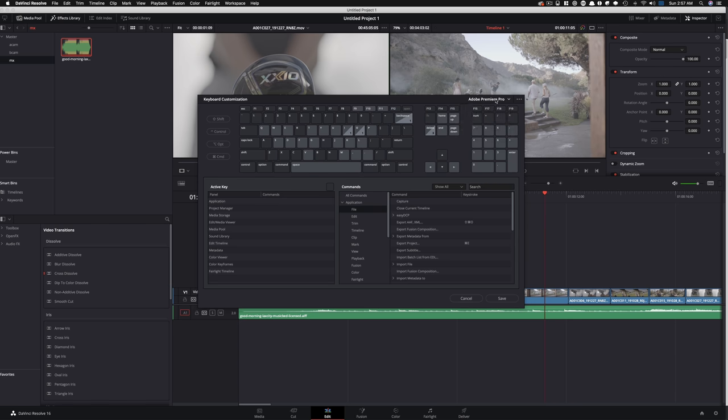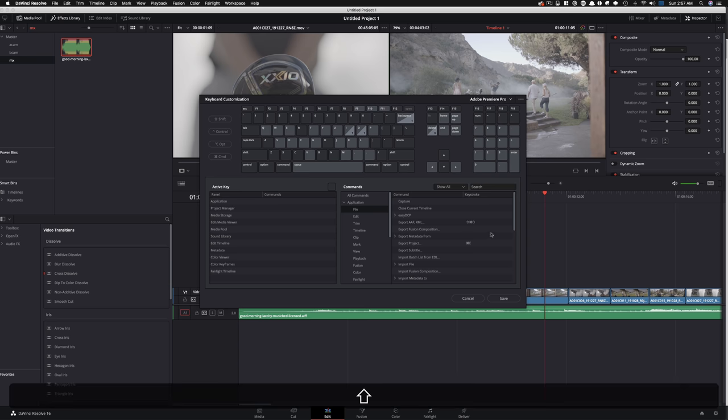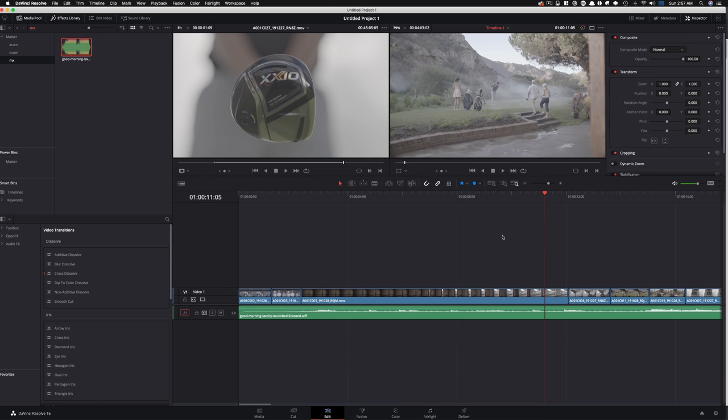Now, I don't use Premiere Pro ones. Every tool that I use, I try to learn their keyboard shortcuts. That's just me. But if you want to use this as a start off point, so then you're not driven crazy and then eventually just build on that, then you can do that as well and just hit save and then go from there. But for me, I'm going to leave it to the one that I set up for myself and I'll just keep going. So I'll just hit cancel here, discard. I don't want to change that.